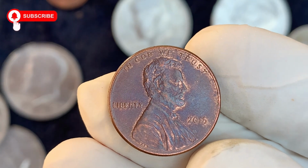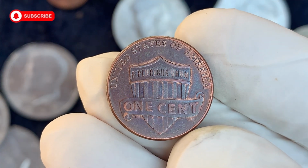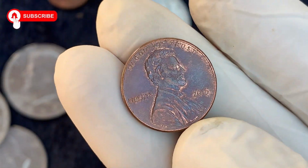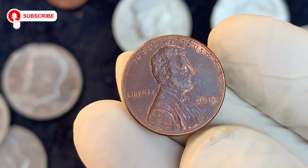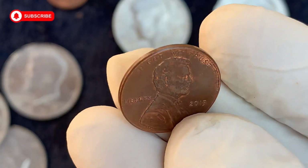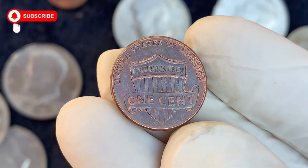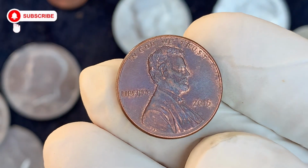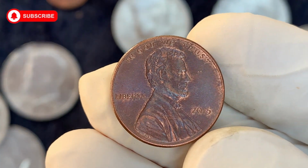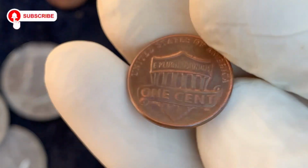Circulated examples typically trade in the $100 to $300 range, while mint-state specimens with full red color can command $500 to $2,000 depending on the grade. The highest graded examples, those in MS 67 or MS 68 condition, have sold at auction for $3,000 to $7,500. A particularly pristine MS 68 Plus example sold in 2022 for a record $11,400, an extraordinary premium for a coin minted less than a decade ago.